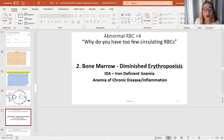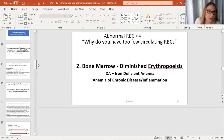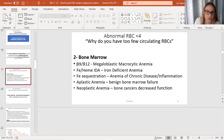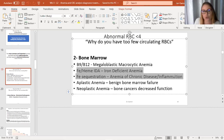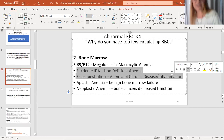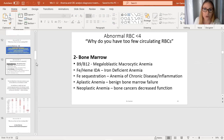Okay, why else would the bone marrow have diminished erythropoiesis? Remember, we're going to come back here and look at the reasons, right? So we just looked at megaloblastic. Now we're going to analyze these two together. Iron deficiency anemia, we don't really have to talk about that. We already talked about it up here.